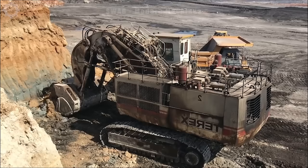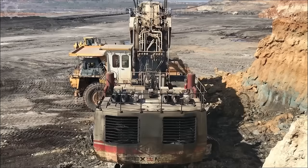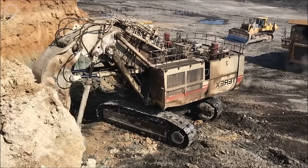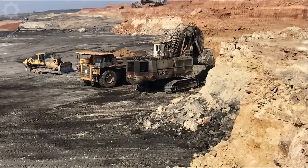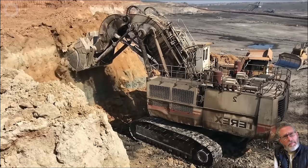The colossal Terex RH170 front shovel, a behemoth in mining excavation, is in action, showcasing its sheer power. With its massive front shovel, this machine can move colossal amounts of earth effortlessly. The Terex RH170 boasts an impressive bucket capacity, capable of lifting and loading over 85 tons of material in a single scoop. Witnessing the Terex RH170 loading a dump truck is a testament to the sheer scale and capability of modern mining machinery.